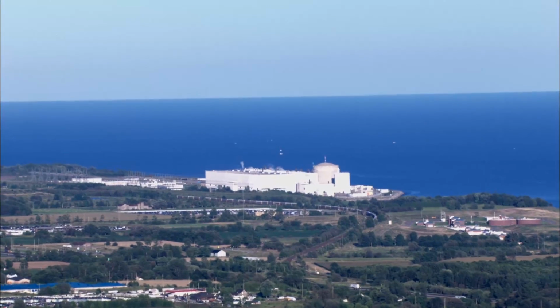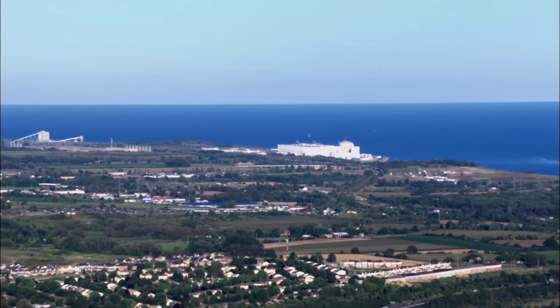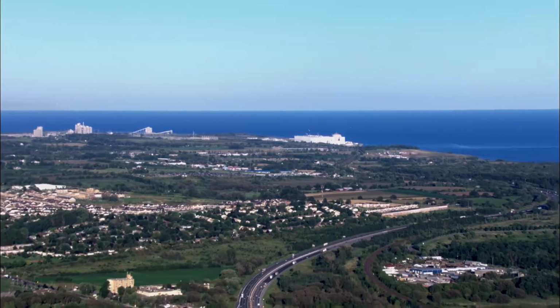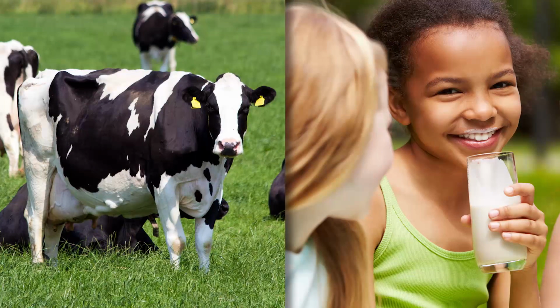The environmental assessment looks at the possible environmental impacts of both the refurbishment work itself and of the facility's long-term operation for several more decades. The environmental assessment is very comprehensive. It includes studying potential impacts on water, animals, plants, air quality, and the public. Before the CNSC will allow a refurbishment to proceed, the plant operator must show through this thorough environmental assessment that the environment and ultimately the public is protected.